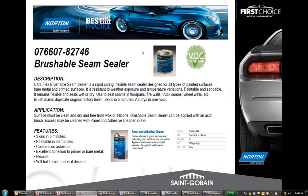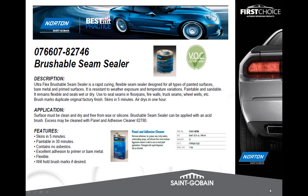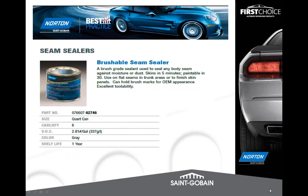So a little more information on the seam sealer itself is on the next slide, which for some reason is not advancing. Excuse me a second. I don't know why. There we go.